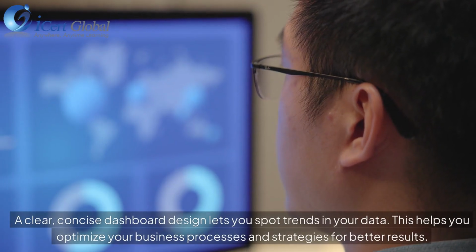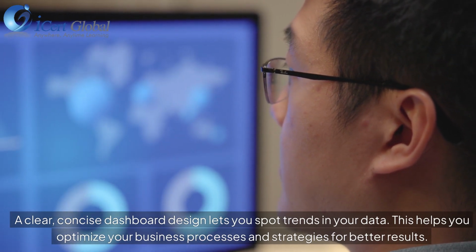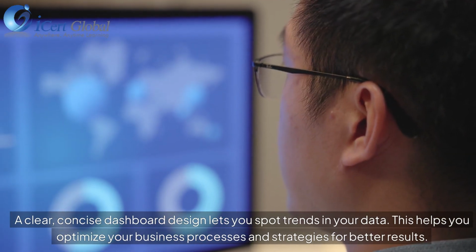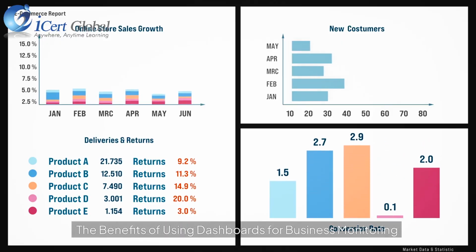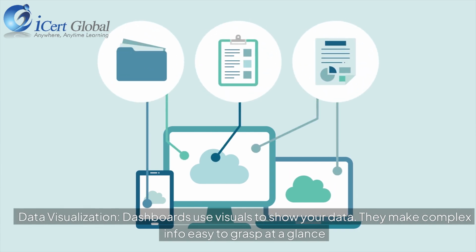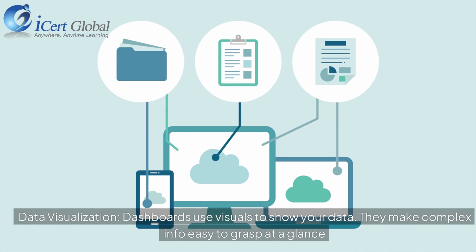A clear, concise dashboard design lets you spot trends in your data. This helps you optimize your business processes and strategies for better results. The benefits of using dashboards for business monitoring. Data visualization. Dashboards use visuals to show your data. They make complex info easy to grasp at a glance.